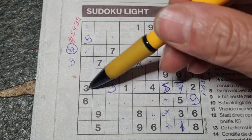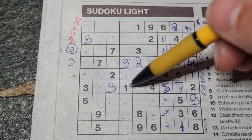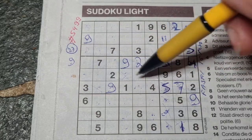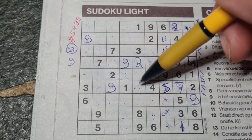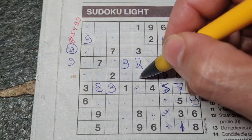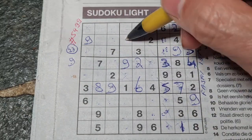2 missing numbers in this row. Those missing numbers are: the 1, the 2, the 3, the 4, the 5, the 6 is missing, the 7 and the 8 is missing. 6 and 8. We have an 8 in the middle column. No 8 there. 8 should be here, and the 6 goes there. Alright.